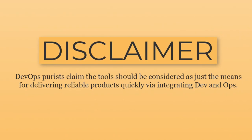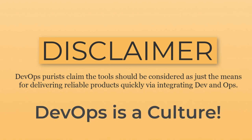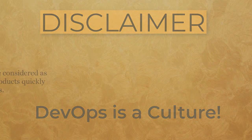Disclaimer: DevOps isn't always about the tools. DevOps purists claim the tools are the means for delivering reliable products quickly, not the ends, and that at its foundation, DevOps is a culture.